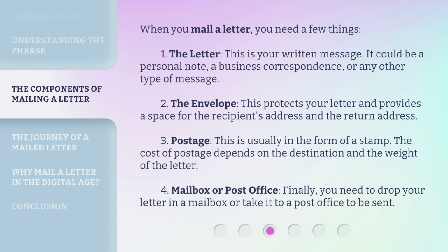When you mail a letter, you need a few things. 1. The letter. This is your written message. It could be a personal note, a business correspondence, or any other type of message. 2. The envelope. This protects your letter and provides a space for the recipient's address and the return address. 3. Postage. This is usually in the form of a stamp.